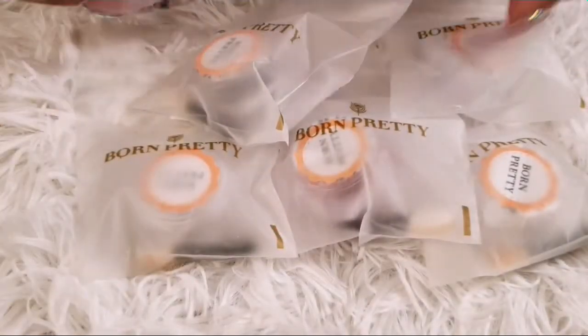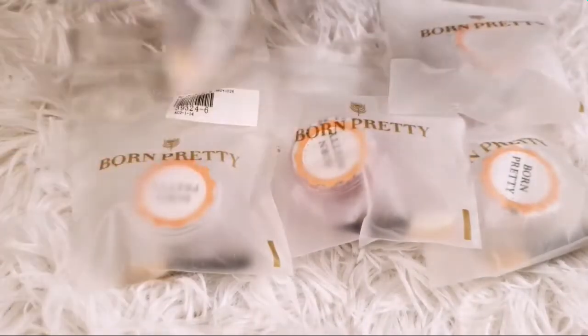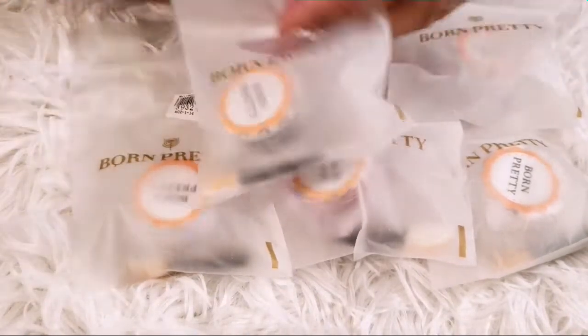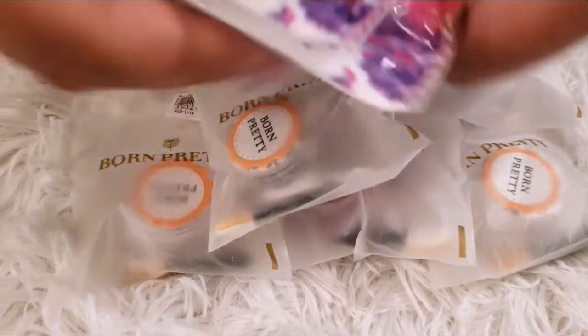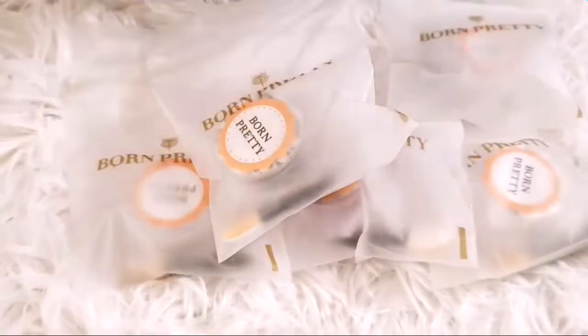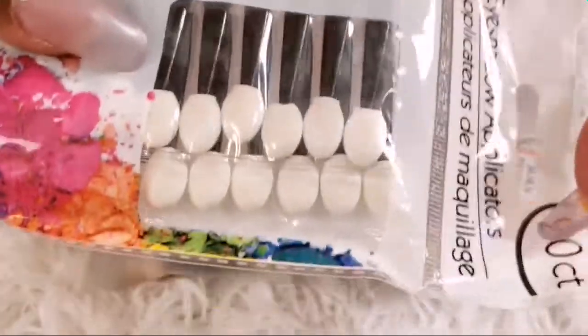And then I got the ones, I'm going to open these. I don't know, should I go ahead and pull them out? They come with the little applicator, which kind of made my purchasing these from Dollar Tree pointless. But I'm glad that I got them because, you know, these don't last that long. And for $1, I got 20 in a package, so that's good.